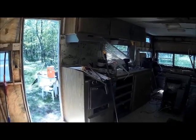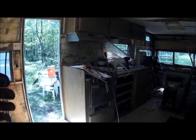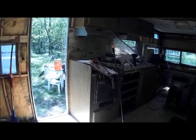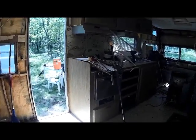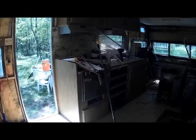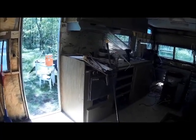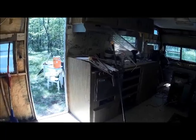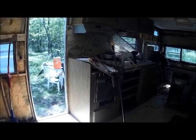So the next time I come up, I'll be taking out the kitchen. I've got to do some more measurements. I will be putting a kitchen back in, and so I just wanted to get some measurements of what's here right now. And once I have the measurements, then I can go ahead and take this out.